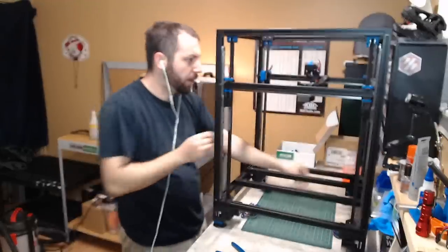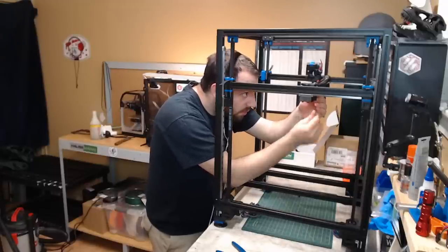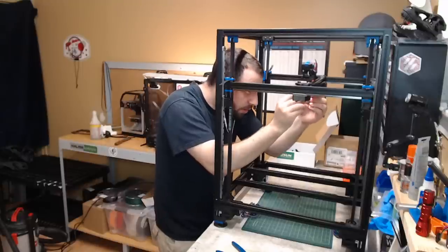Oh, I got a stripped screw there. Replace that one. So now I'm just going through and making sure everything's tight.